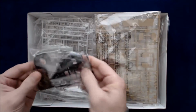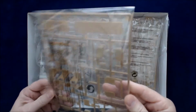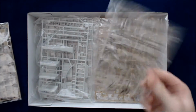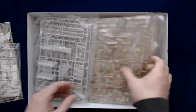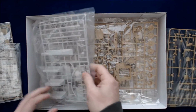We've got a set of rubber parts. This one has some of the seat detail and other little car detail. Clear plastic, glass. Looks like they've got the holes for shooting through, that type of thing. One of the figure sets. I'm not going to go into these. I think we've reviewed them before, so I'll just give them a cursory look later.